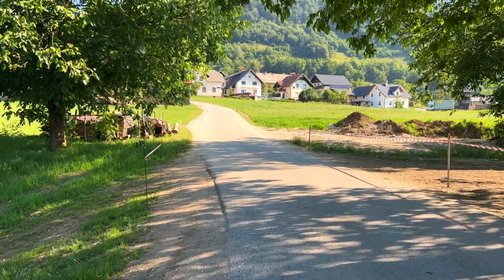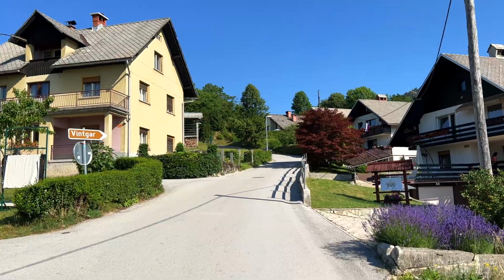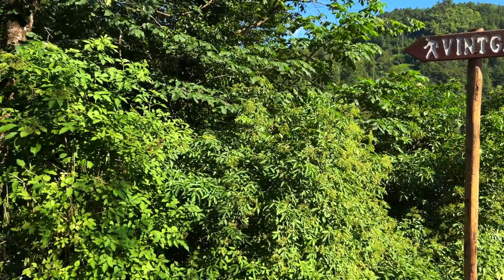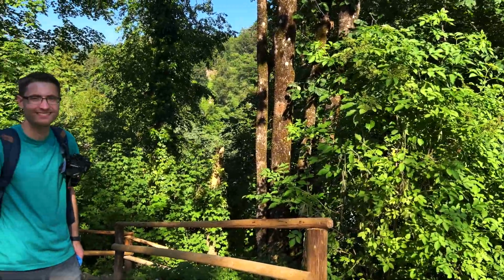We're on our way to Vintgar Gorge. We had a little wrench thrown in our plans because there's massive road construction in most of the roads surrounding the gorge and cutting off many of the access points. So we had to park at parking lot 5 and now we have to walk further than we were anticipating to get to the starting point of the gorge. Let's go.